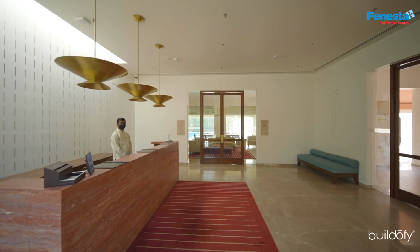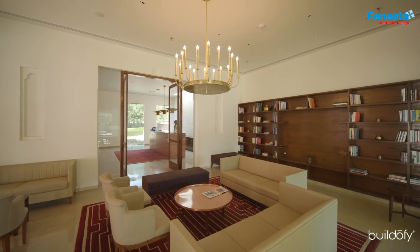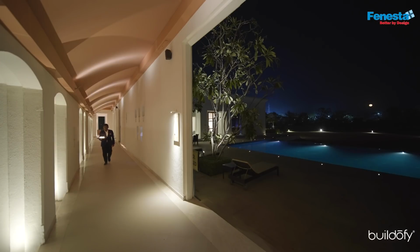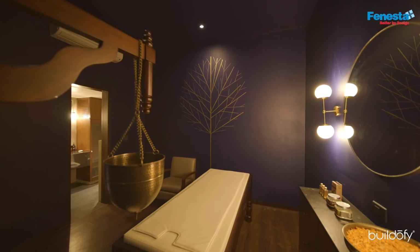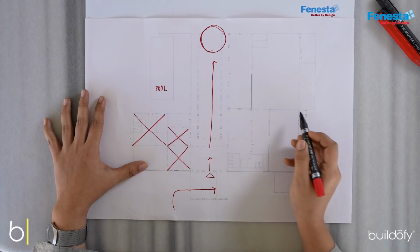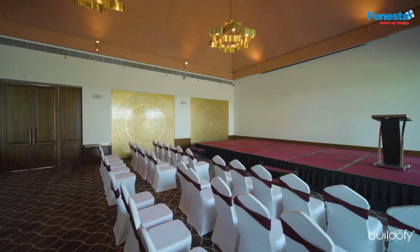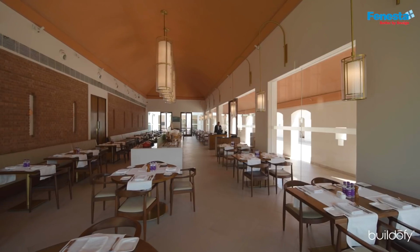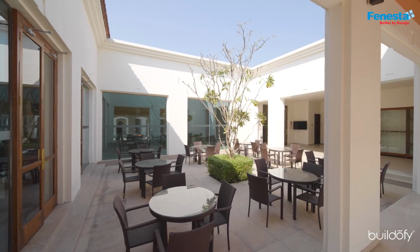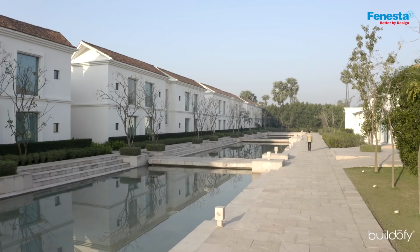On the left is the reception. Connected to that is the library and lounge. Beyond, on the left hand side, is the pool court and the spa block. On the right hand side is the banquet along with the pre-function area. A little further is the cafe with outdoor seating. Beyond all of this is the back of the house and the kitchen.